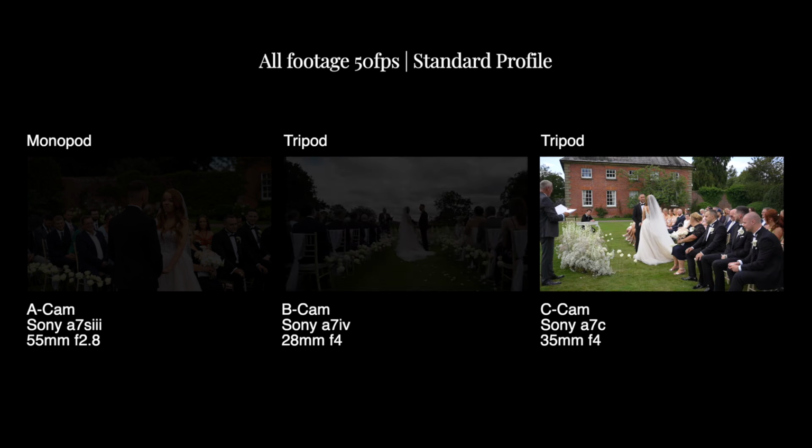My C-cam is set up as a safety wide angle of the ceremony, and this is the shot I'll cut back to if any of my other cameras get obstructed. It's an essential shot to have when you're solo shooting.